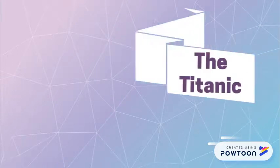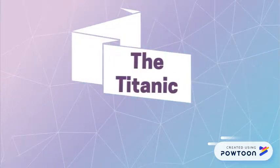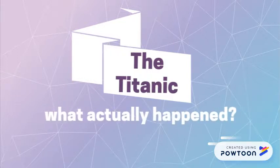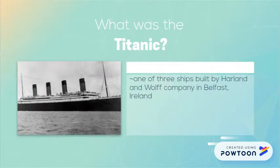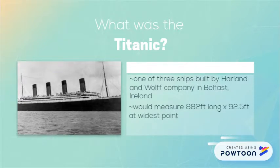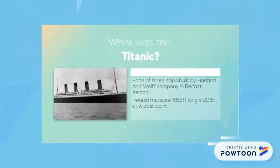Nearly everyone has heard of the Titanic, popularized by the famous movie, but not everyone knows what exactly happened to the unsinkable ship. The Titanic was one of 3 ships in the Olympic class of ocean liners built by the Harland and Wolff Shipbuilding Company. Each of these boats would measure 882 feet long by 92.5 feet at their widest point.